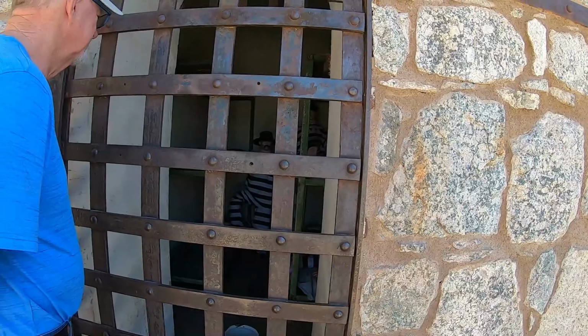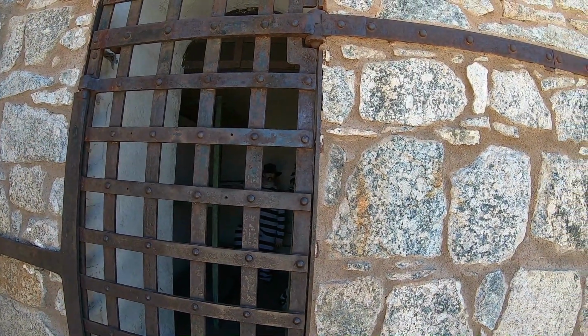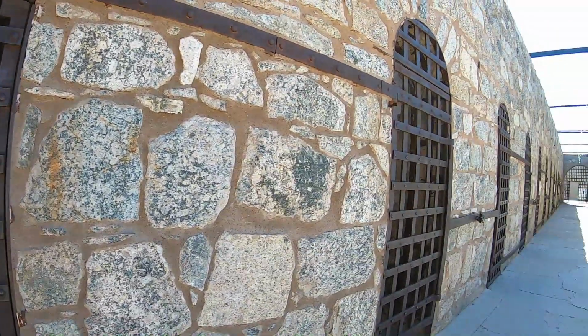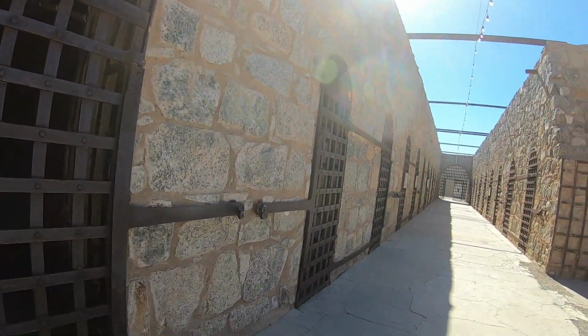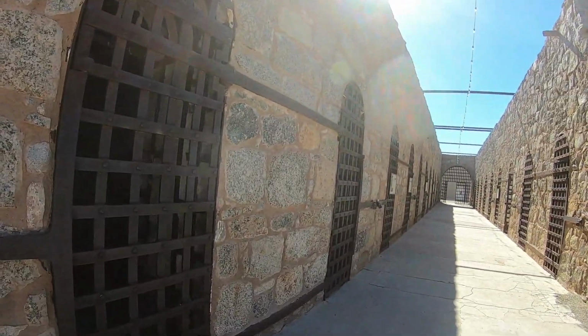This is a great commentary. They have a movie that runs here with, I don't know if you could hear what was being said, by these three mannequins in the story. But it was in the movie too, and it's so great. There was quite a few inmates that tried to escape. I think there was 10 of them in all.